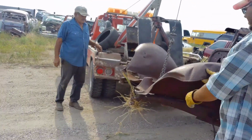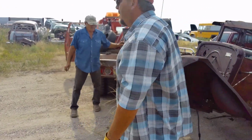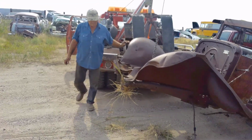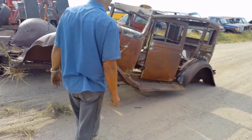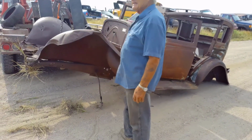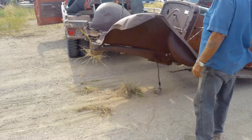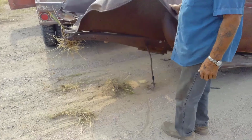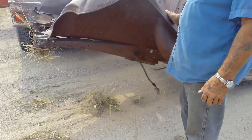Yeah, it'd be best to get the trailer under. Back fender's a shot anyways. Still got some sort of cable on it right there. Don't know what the hell that is. Yeah. Oh, is it? Oh, yep. I see the end now.